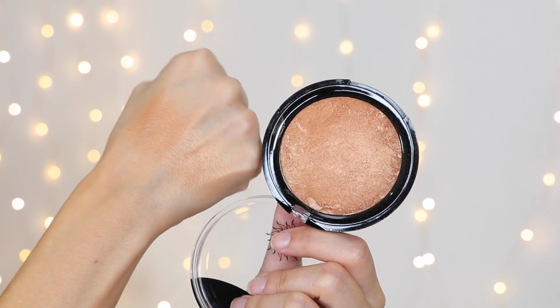It is very golden, so I wouldn't use this as a bronzer alone. It's more of a bronze topper, but you can use it in many ways. You can use it on the body. It's also a really beautiful eyeshadow.